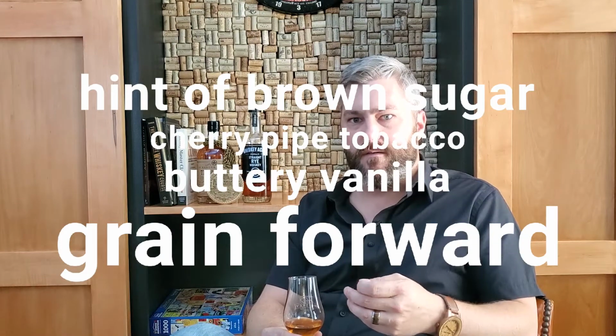So the nose is, I mean, it's got a great smell to it. It's got kind of a cooling effect on the nose. There is hints of sweet and earthiness. It is grain forward, I would say. That rye and then the corn kind of really provide that earthy sweetness. But then there's a little bit of buttery vanilla and then like cherry pipe tobacco. You know, that really aromatic pipe tobacco that you'll smell. Oh yeah. Smells delicious.